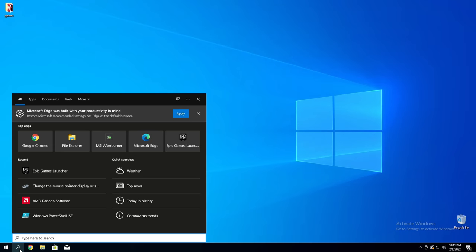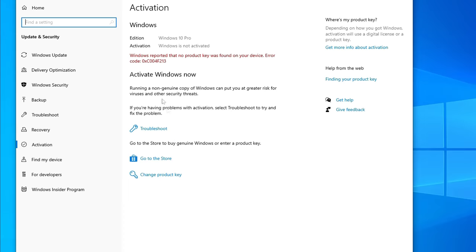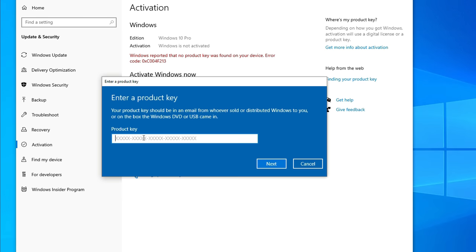Once they email you the code, go to the search bar, type in activation settings, click the first result, and then select change or enter product key, and then enter your license key.